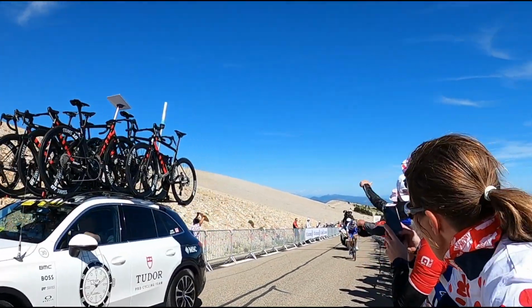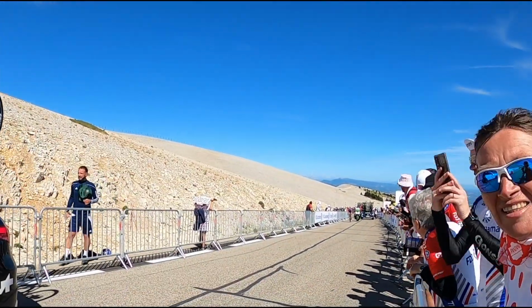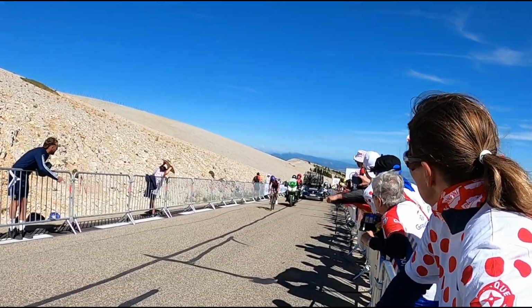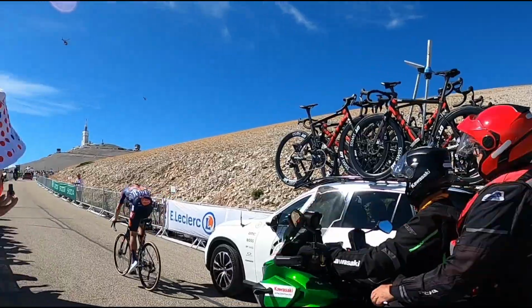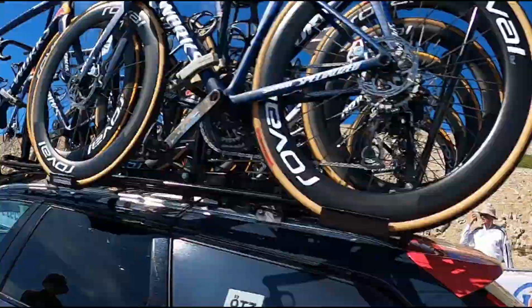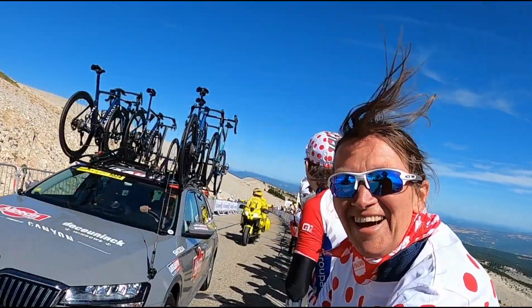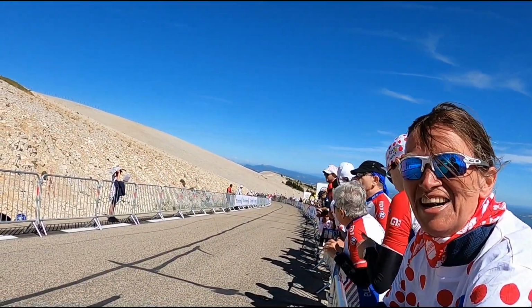And as the racers continued towards the summit, we continued cheering on the ones coming up. I think it would be fair to say that we enjoy this. Superb! Brilliant!